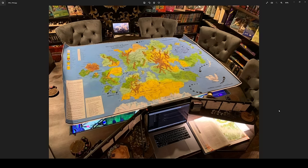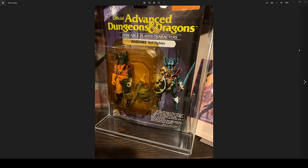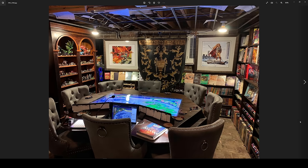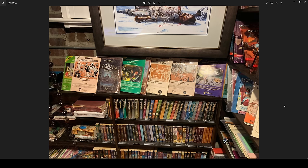There is the Dragonlance Ansalon map. One of my players just bought me a War Duke in package. That was a pretty sweet gift. Thank you, Jonathan. You rock. And here's Wild Beyond the Witchlight. This is just before I replaced the TV. You can see all the lines going crazy there. Yeah, there's the whole thing.